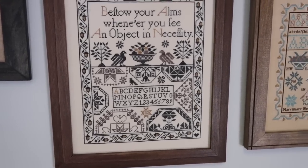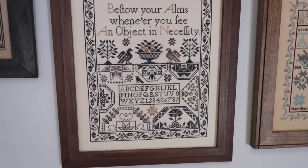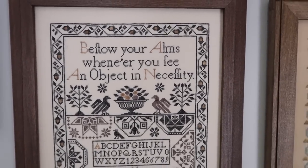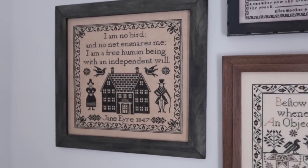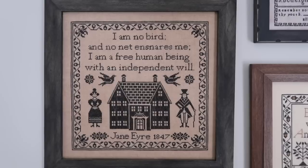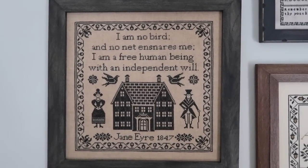And I should say each of these is stitched with Leo&Roxy Floss Co. floss, and they were stitched by Ellen. To the left we have I Am No Bird, another Modern Folk Embroidery piece, Jane Eyre, 1847. This October is the 175th anniversary of the publication of Jane Eyre, and it's just a really fun chart.